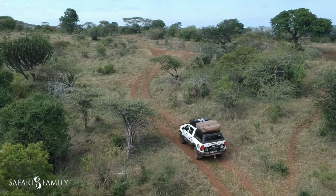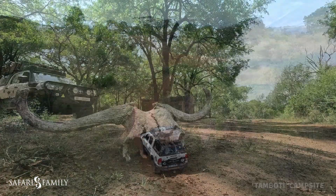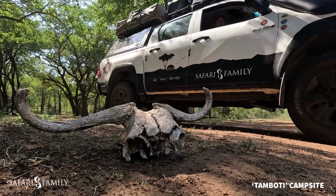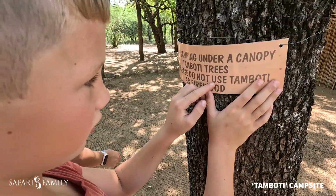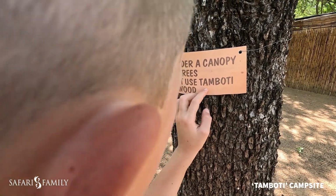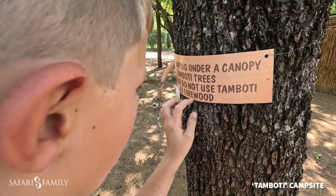So yeah, that's Marula. Then the third, and to me the nicest of all of them, is Tamboti, which is situated much further down the valley. This is a magnificent campsite. It's down along a river system, obviously in the Tamboti thicket. You see all the tall Tamboti trees behind us. Tamboti trees, but please do not use the tamboti as firewood.